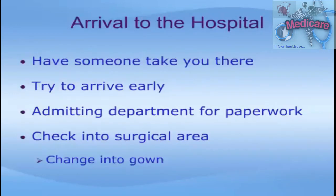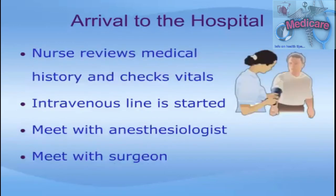On the day of surgery, have someone drive you to the hospital and try to arrive early. You will likely first go to the admitting department and have some paperwork done to check you into the hospital. You will then be checked into the surgical area, where you will change into a hospital gown and meet with a nurse. The nurse will review your medical history and check your vital signs, including your blood pressure, pulse, and temperature. An intravenous or IV line will likely be started, through which you will receive fluids and later medications.